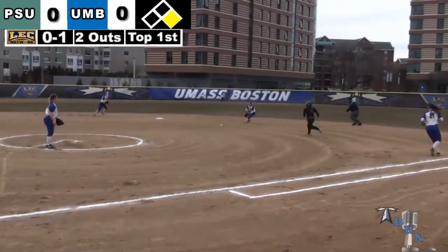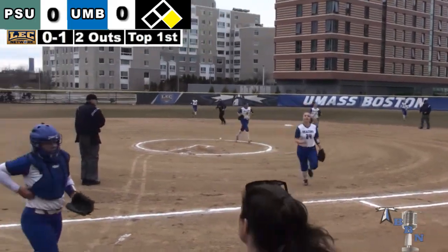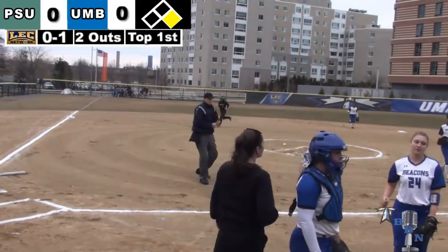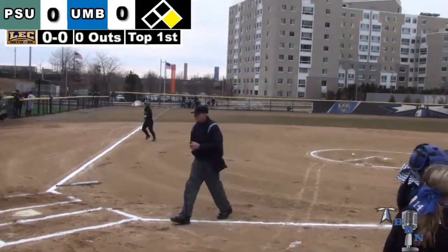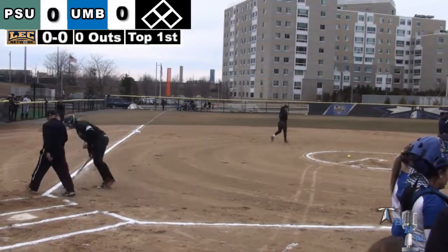And that one grounded hard towards second. Danahy flips to Braga, and that will do it. So no runs, 1 hit, no errors, and 1 runner left on base. We will go to the bottom of the first. Panthers 0, Beacons coming to bat. The lineup for UMass Boston leading up.